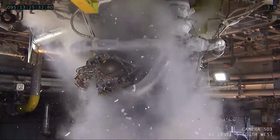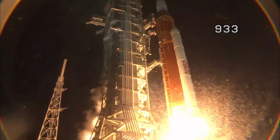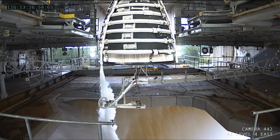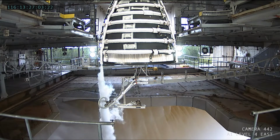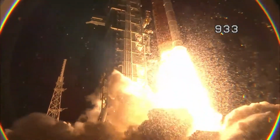And this series will prove and provide data useful for future Artemis missions and future rocket engines. Here at NASA, we talk about testing like you fly, and a typical RS-25 test runs for about 500 seconds, because 500 seconds is about how long it takes for the Space Launch System to go from the ground to reach orbit.